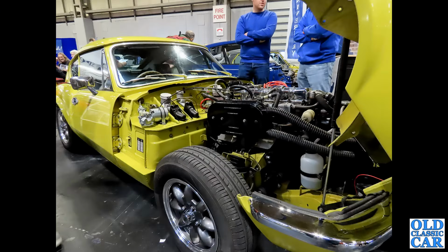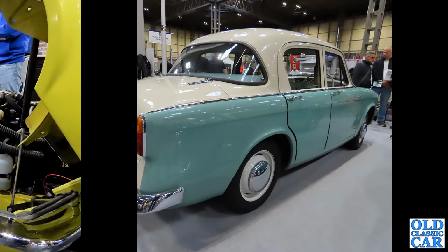Talking of under that bonnet, we have the Mark III version of the Triumph GT6. Harley did a video recently about the Triumph GT6. Check out the Car Traction channel for that. And here is a lovely example, showing off just how easy it is to get at the engine and the running gear on these great cars.